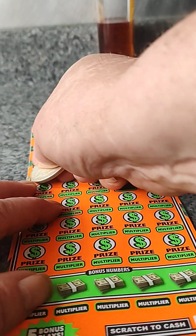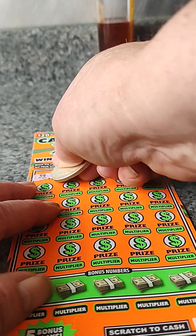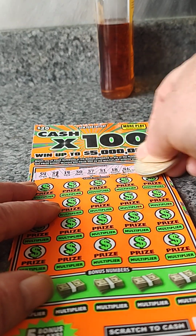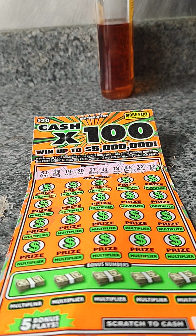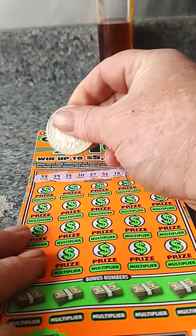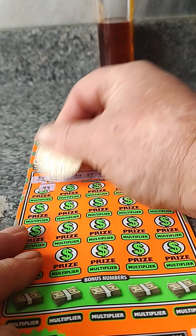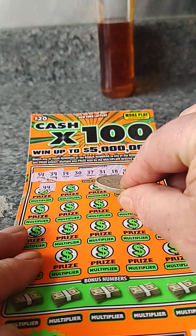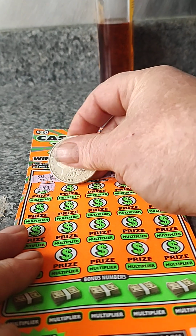So we'll scratch off the numbers up top here first. And I'll go one, okay. Then we'll scratch one at a time and check the numbers up top and see what we got. Let's see. We got a 44. Any 44s? There's a 54, a 46, a 14, no 44s.